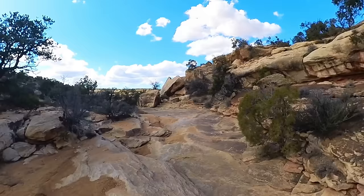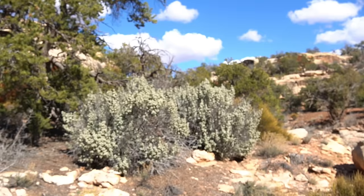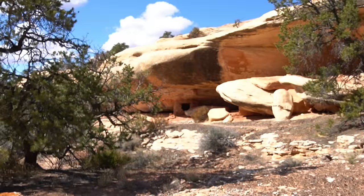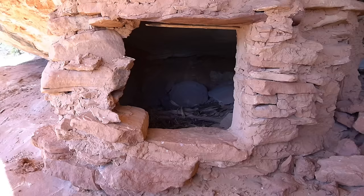Feels good to be in the canyon. Wow, that was fast. I literally just dropped in around this bend, about 200 yards back. And clearly that is an ancient route to get into this canyon, because we've got a little granary there. And I just noticed a bigger structure right there. I'm realizing there's a lot on this overhang, but let's check this one out first.